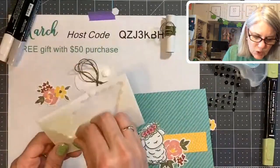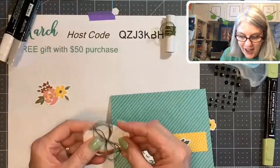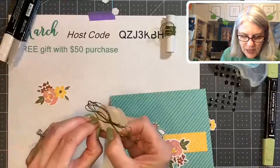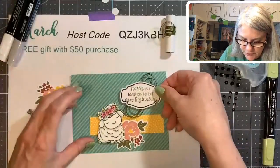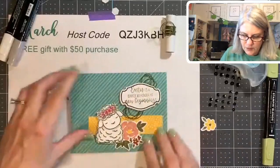So that's what's so much fun about Paper Pumpkin. You get all these supplies and you can just follow the directions they have, or you can just sit there at your craft table and play with it and pull in other supplies that you have. And the fun thing about Stampin' Up! is everything matches. I love that part. Okay, there we go. All right, Easter.